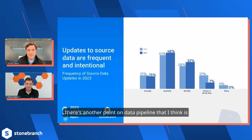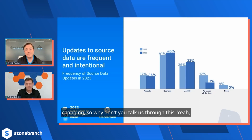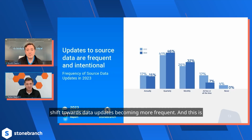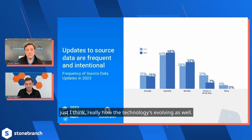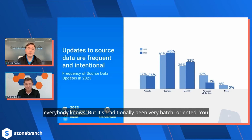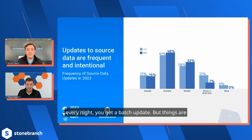There's another point on data pipeline that I think is interesting. It's the frequency of source data updates, and it's changing, right? So why don't you talk us through this? Yeah, you can see not huge, but kind of a slight shift towards data updates becoming more frequent, and this is just, I think, really how the technology's evolving as well. We've got a lot more data being generated today, as everybody knows. But it's traditionally been very batch oriented. You get your data updates on a monthly, weekly basis, maybe every night. You get a batch update.